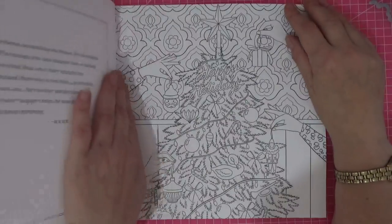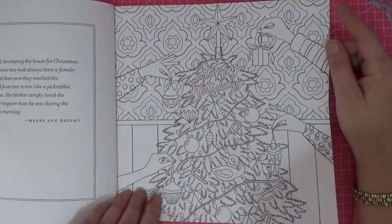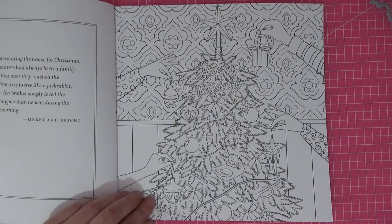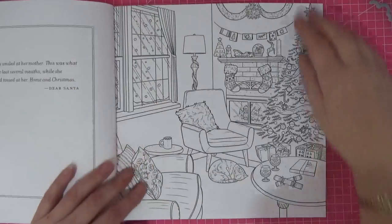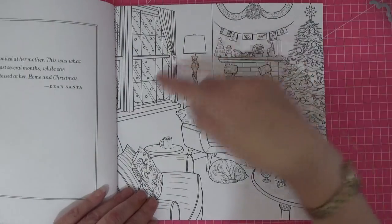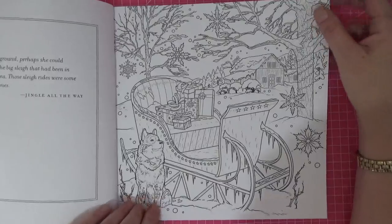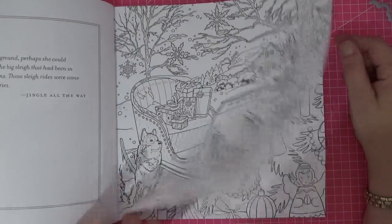Just incredible. It is a beautiful book, and I pre-ordered it such a long time ago. I think it was last summer or something, and I was thinking, why am I thinking about Christmas? But I couldn't resist. And I'm so glad that I did, because look at it. Isn't that beautiful? It's really snowing heavy outside. They're just lovely, lovely images. Got the husky dog there. Might have been helping to pull the sleigh through.